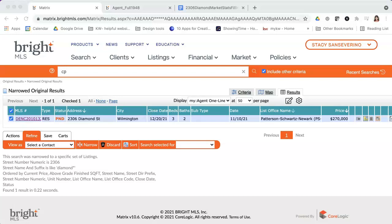So has it been on the market for a short amount of time? And/or are there any offers on the table or any expected? So of course you'll want to talk to the listing agent and find out the context in which you're making the offer. So if there are other offers or interested buyers, and also what generally happens in this market for homes of its kind. So 2306 Diamond Street in Wilmington was the subject property.